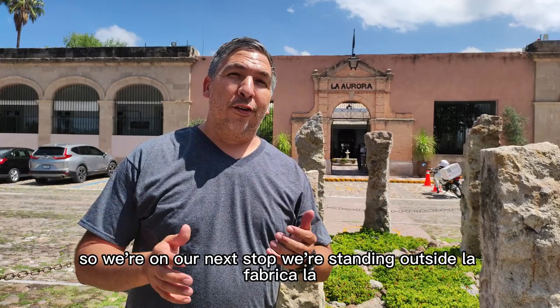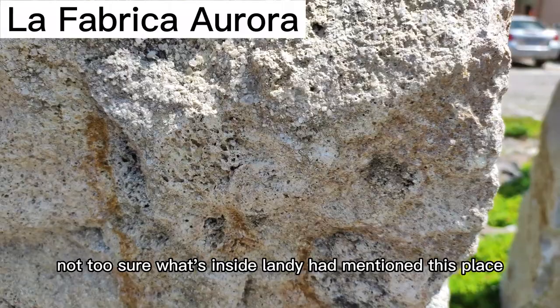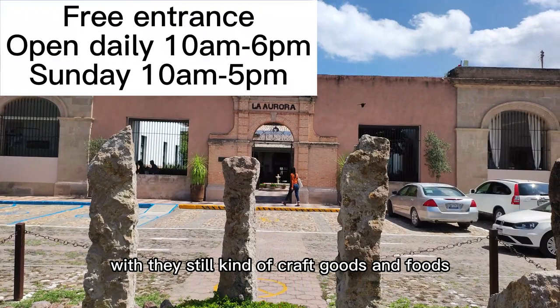So we're on our next stop. We're standing outside La Fábrica La Aurora. I'm actually not too sure what's inside. Landy had mentioned this place, but just by the name, it's some kind of market. They sell kind of craft goods and foods, probably a couple of restaurants. But we're about to find out with you what's inside. All right, let's go.